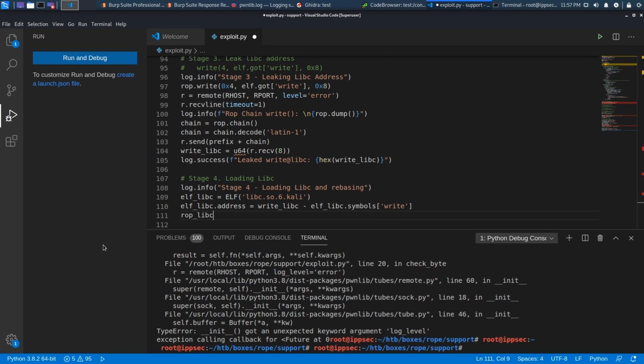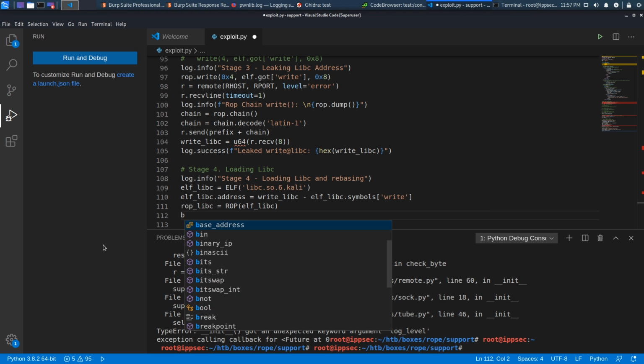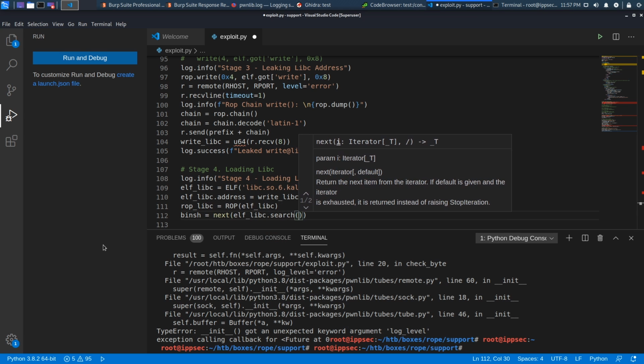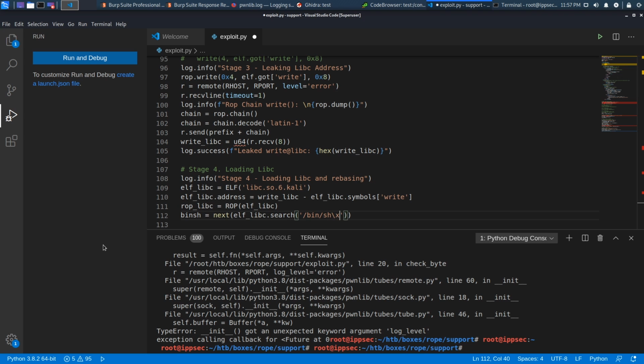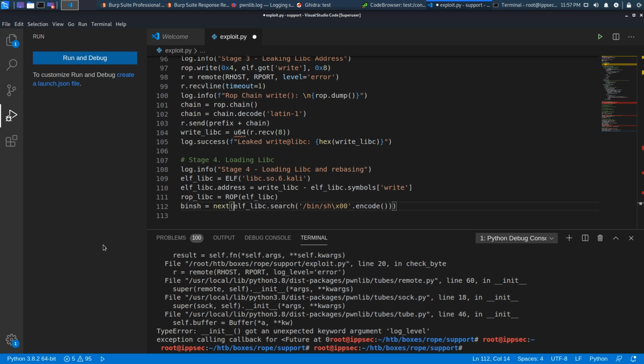And ROP libc is equal to ROP elf_libc. Because we did the rebasing this way, all the ROP calls are going to be in the correct locations. The last piece we need is binsh's address. So binsh is equal to next elf_libc.search, and then /bin/sh, a null byte, dot encode. You have no idea how long it took me to troubleshoot this libc.search function in PwnTools 3. The issue was it needs to be a byte, so the dot encode. That was a pain to troubleshoot.